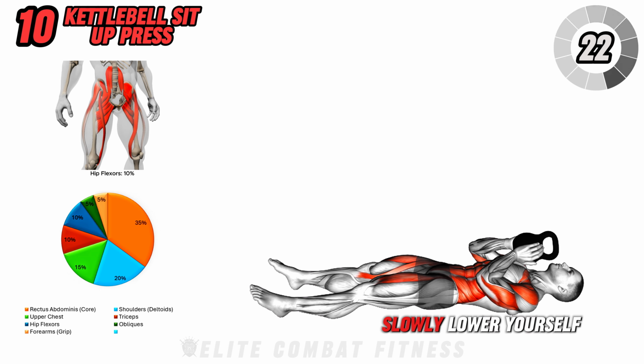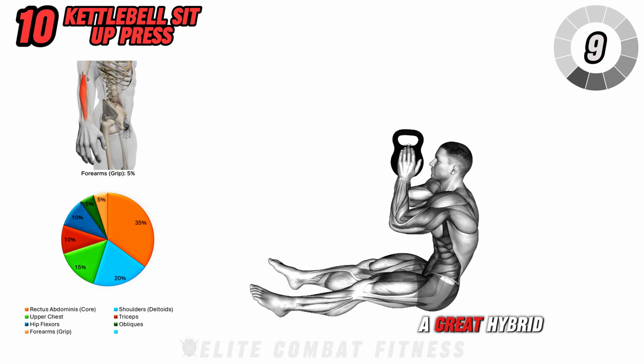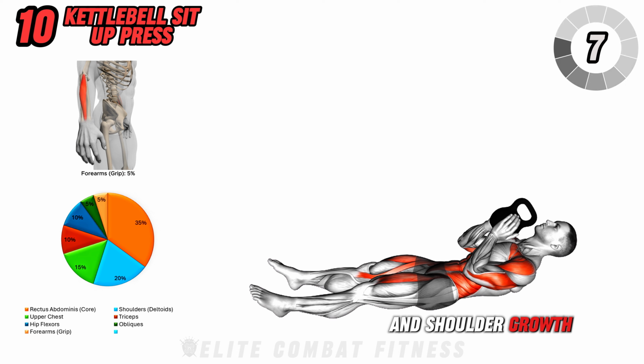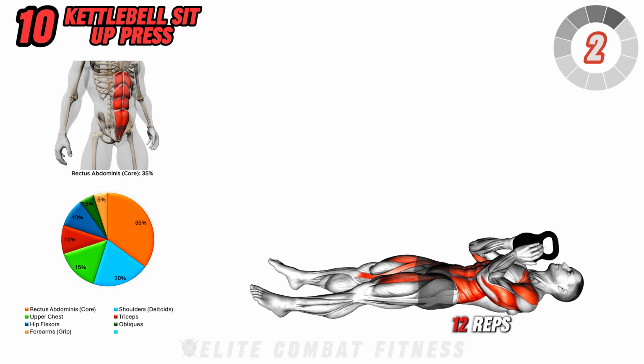Repeat the entire sequence without momentum. Focus on driving the press straight up. Don't flare your elbows or lose your form. This exercise is a great hybrid for abdominal and shoulder growth and provides a burn element. Perform 3 sets of 10 to 12 reps.